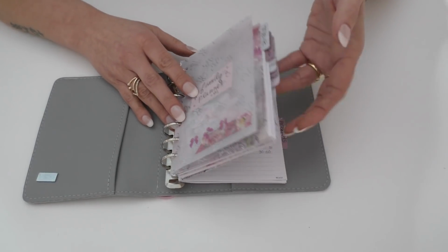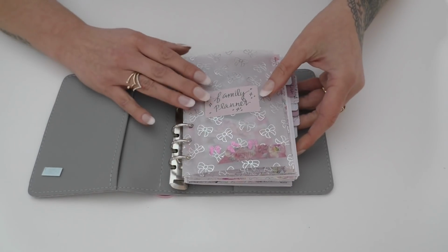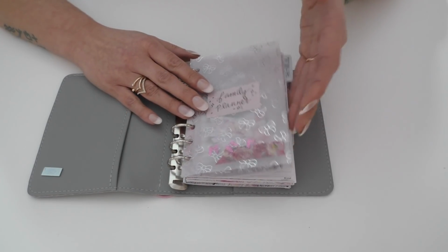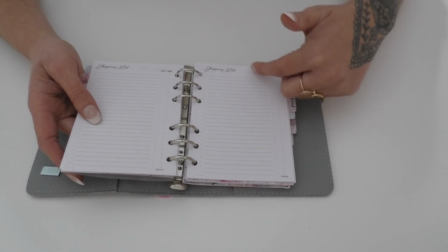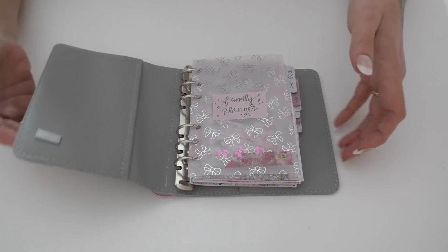This is really easy. It takes a little while to set up, to figure out what it is you are going to need to make your life run easier and more organized. But once it's set up, it's really just a matter of filling it in. I buy printables to put in mine, so they're already there, and I just have to fill it in. So very quick, very easy.